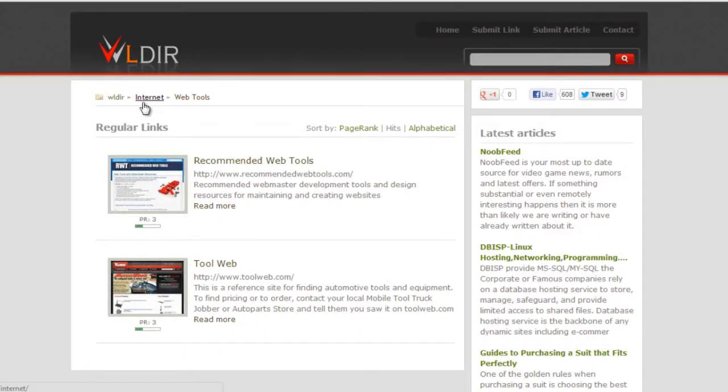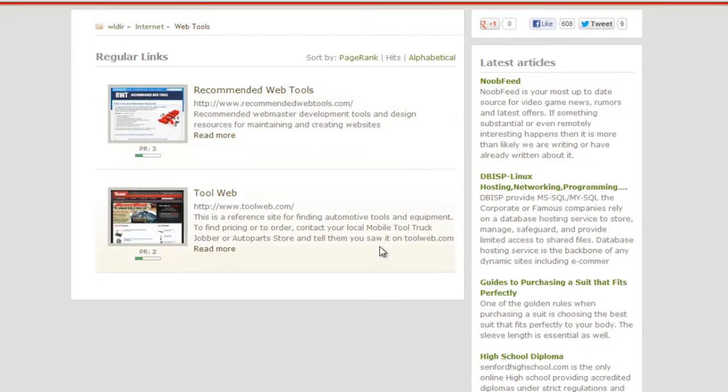So here's another example, and I've gone ahead and skipped ahead and chosen my category, which is internet and then web tools. So you see here we have two websites that are recommended as web tools. And so these guys are getting backlinks from this web directory to their site. So now let's talk about some of the benefits of doing this.